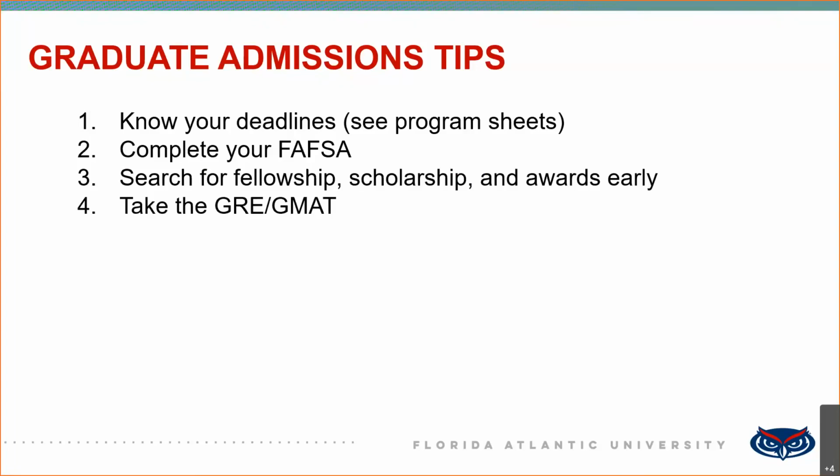And those programs are going to be needing your test scores in order to make an admission decision. So make sure that if it's still required, that you schedule those tests well in advance of your deadline so that there's time for your test scores to come in before your application deadline. It does take about 2 weeks for us to get your test scores after you take your exam. So you want to make sure that you schedule your test no less than 2 weeks before your application deadline.